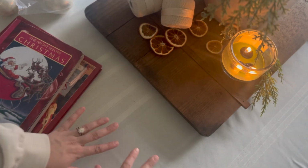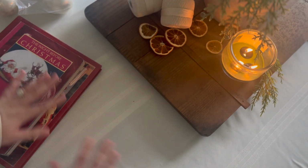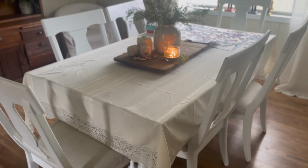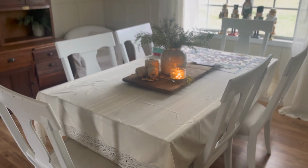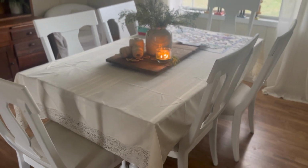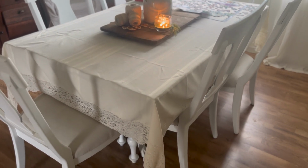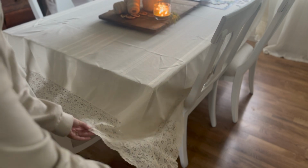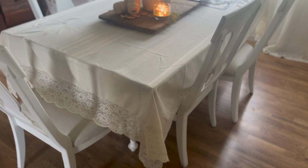And then last but not least, the tablecloth. I'm going to clear all this off, and then I'm going to show you the table. Here's the tablecloth. It definitely needs to be ironed, but I wanted to make sure that it fit. And you guys, I mean, look at that. Isn't that beautiful? I love the way that it looks.